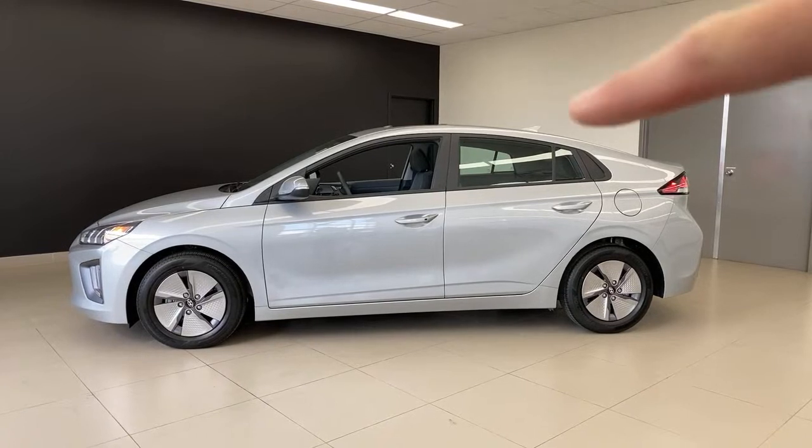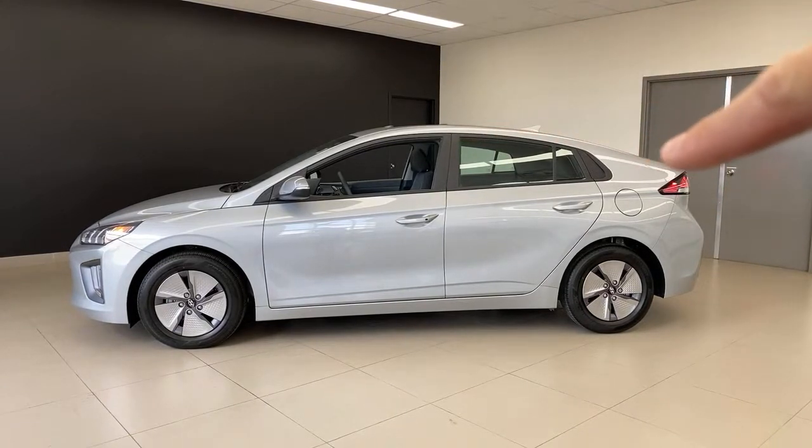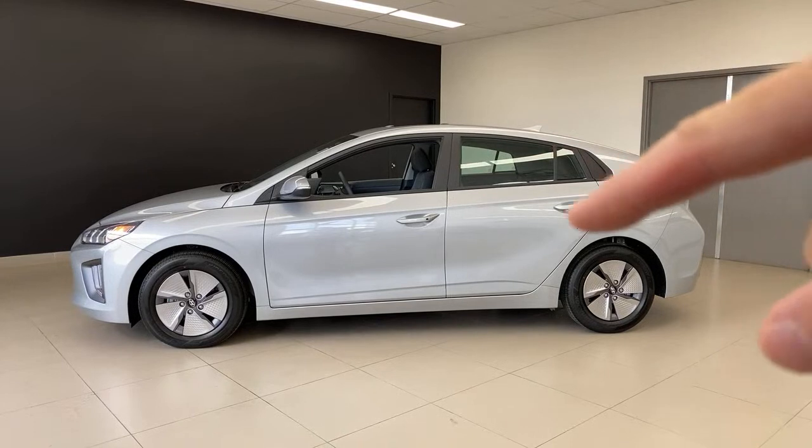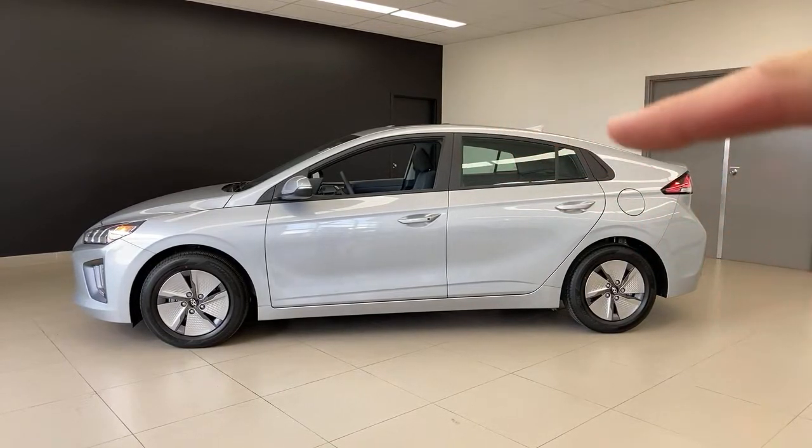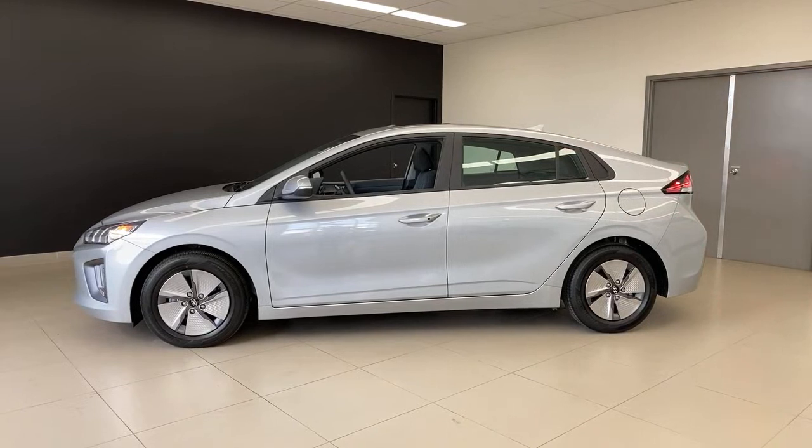And I just want to say as well, when you do load your cargo in here, you have an almost wagon-like space. It gives the illusion of a sedan, like it curls down. But if you follow the line, a square wagon wouldn't be a whole lot higher. So it's a nice little design there. It is a very aerodynamic design, but it also gives a lot of space.